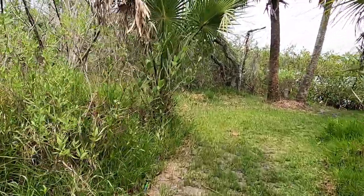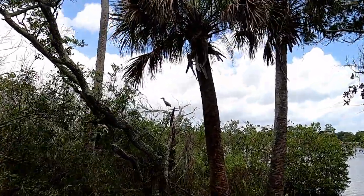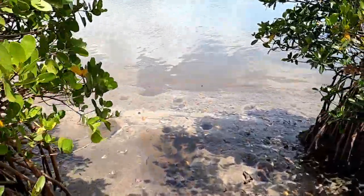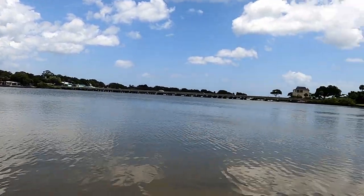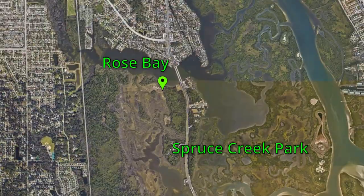All right, we're gonna leave the bag there and just go check out the water. That was pretty cool. We're actually very close to the water. Oh yeah. We're at the water. So behind me is Rose Bay. Spruce Creek Park is nestled between Rose Bay and Strickland Bay to the south, which is part of Spruce Creek.